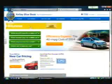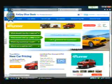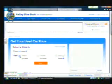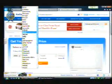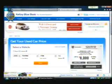So this is at Kelley Blue Book, and what we're going to do is ask, what should I pay for a used car? I know which car I want. It's my wife's 2006 Pontiac Vibe. So you go to 2006, you go to Pontiac, you go to Vibe, the mileage, it does matter. It is optional, but you get a more accurate picture. Her car has 33,000 miles on it. And we do need zip code.